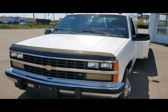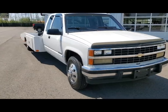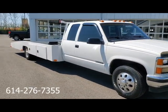Very solid truck. You guys want any more close-up pictures? Any short videos of anything you see? Be more than happy to do that.